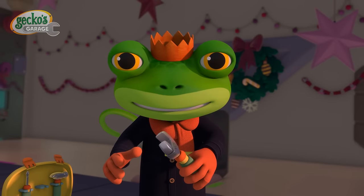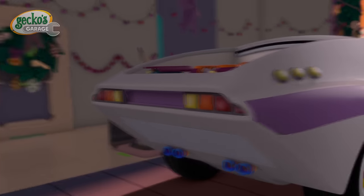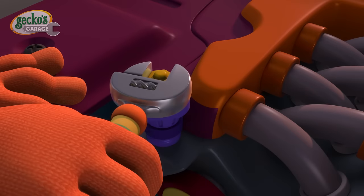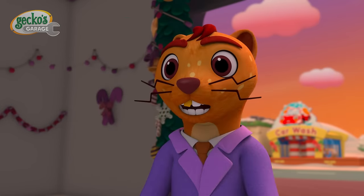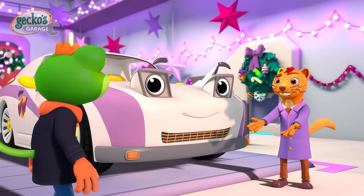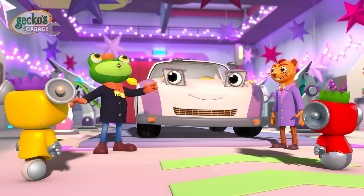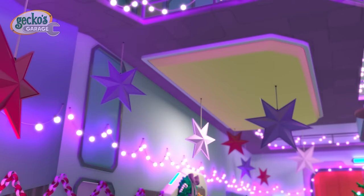Gecko's garage, time to fix. Gecko's garage, let's fix this. Bolt the alternator to the engine, then connect this wire. All done. My Sly! Thank you, Gecko. Anytime, friends. Oh, wow! Your party decorations look great!